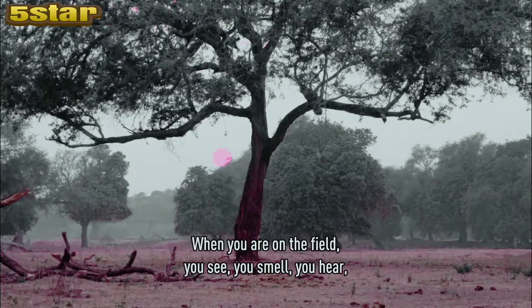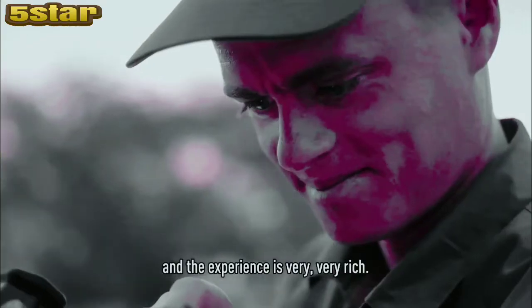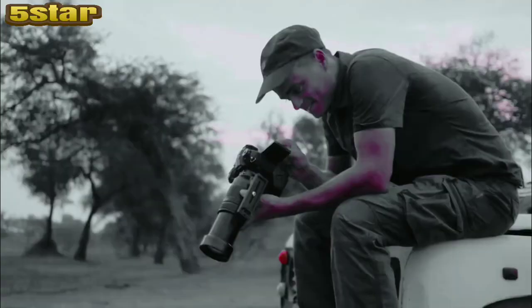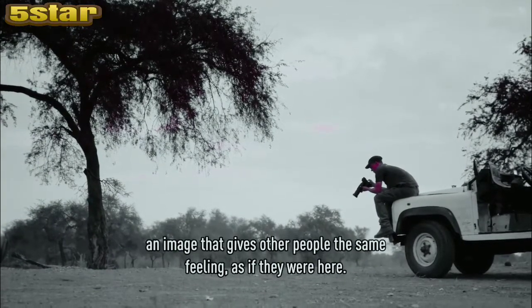When you are in the field, you see, you smell, you hear, and all the experience is very, very rich. So that's why it's very important to take a high quality image, an image which gives other people the same feeling as if they would be here.